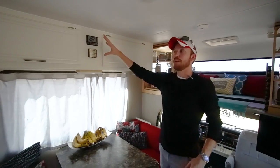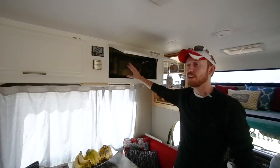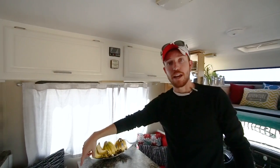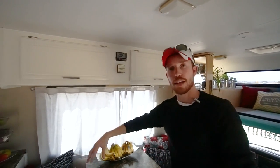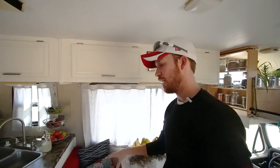So now we're just going to jump up here. This is our little camera station. It's got all of our gear and stuff like that. We also have some camera gear and lights sitting underneath the dinette. There is storage. One side of the dinette has the heater, and the other side is a storage compartment. It does have duct work, but it has a little bit of storage where we have our lights and tripod and some blankets.